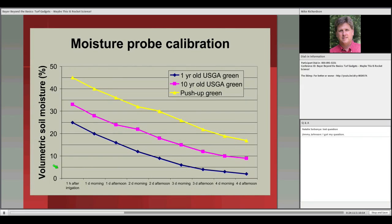Okay, so this might be what that calibration looks like, and I've got 3 lines here. The top line, the yellow line, is a soil-based push-up green. The pink line is an older USGA green, maybe 10 years old, and then the blue line is a relatively new USGA green. And so, again, this is our volumetric water content over here on the left, and so 1 hour after we irrigate it, this should be the field capacity of these 3 soils. So for, again, your new sand green, it's about 25%. For your soil green, it's almost 45%.